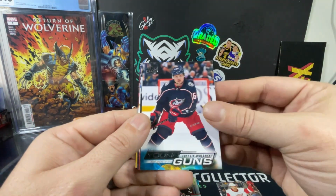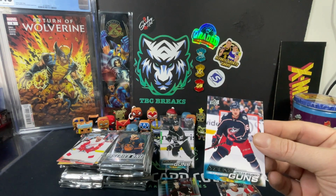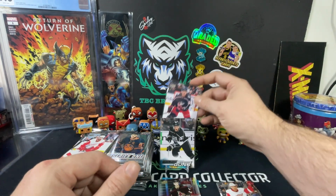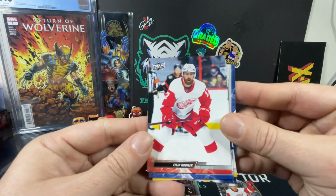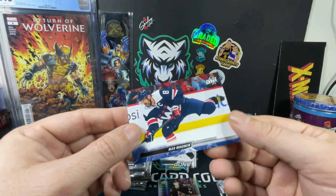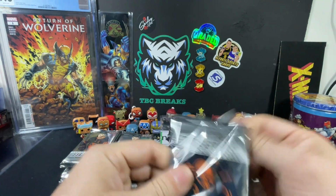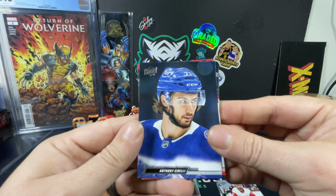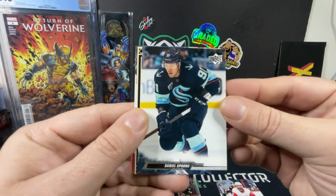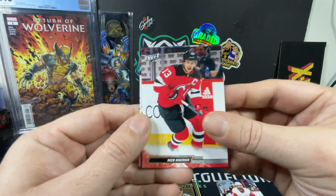Demko, Shea Theodore, Young Guns, Trey Fix, Wolanski. Trying to recall back. I think we may have hit him in the last one as well. So that's Young Guns number 2, Hornick, Hronik, Gunsel, Alex Ovechkin. Nice looking card there. Hitting 800 goals. He's probably surpassed that by now. But Sorelli, Zub, Curly, Daniel Sprong, Mitch Marner in the Upper Deck Portraits.